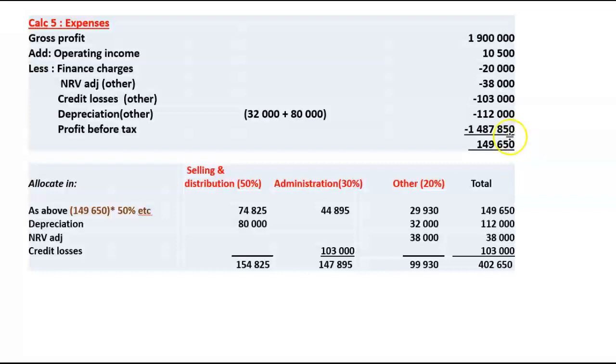And that is an amount of 149,650. And that amount must be distributed in the ratio of 50, 30, and 20. So 50% of 149,650, 74,000, 30% of that amount being 44,895, and 20% of that amount being 149,650.